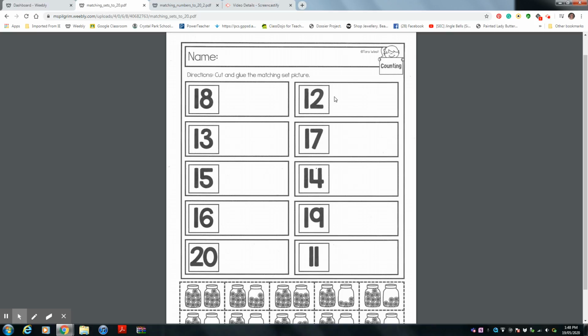Hi boys and girls, we are continuing on with making sets to match our numbers. In the last two we did, you had to count the number of kids on the bus or the number of candies in the jar. This one, you're given the number and you must find the right jar that matches the number.